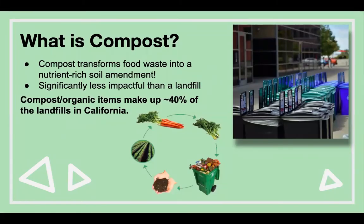All right, so let's talk about what exactly is compost. So compost basically will take food waste and turn it into a nutrient-rich soil amendment, basically like a fertilizer. And it's a closed loop system, so you take the food that's grown in the ground and you put it back into the ground so that you can grow more food with nutrient-rich soil. It's a really natural, healthy thing for the planet, and it's significantly less impactful than the landfill.